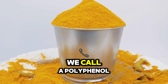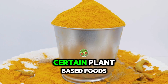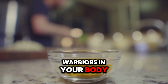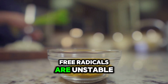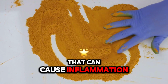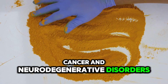Now, curcumin is what we call a polyphenol, a fancy word for a powerful antioxidant. Polyphenols are micronutrients that we get through certain plant-based foods, and they are packed with antioxidants and potential health benefits. Antioxidants are like little warriors in your body, fighting off damage from harmful molecules called free radicals. Free radicals are unstable atoms that can damage cells, causing illness and aging. Think of free radicals like little troublemakers that can cause inflammation and contribute to various health problems. They are linked to a range of diseases including heart disease, cancer, and neurodegenerative disorders.